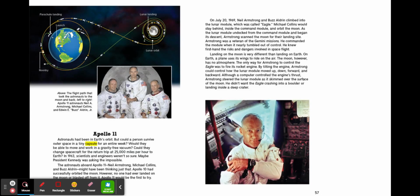All right, let's look at Apollo 11's mission. As we read, we are going to be answering some questions from our reading packet. So I want you to flip back to the very front first page in your reading packet, and I want you to take a second to look at question number 12. What is it asking?